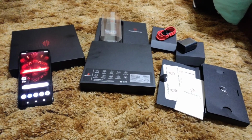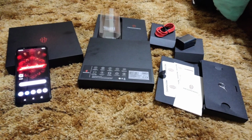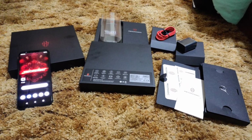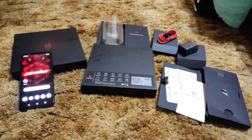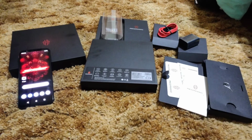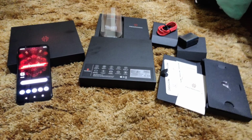This phone is what's up. Don't get the OnePlus 7 Pro. Get this. Seriously, I can't stress that enough. Nubia did this. ZTE, Red Magic, whatever brand you want to call it. The Red Magic 3 is what's up. Peace.